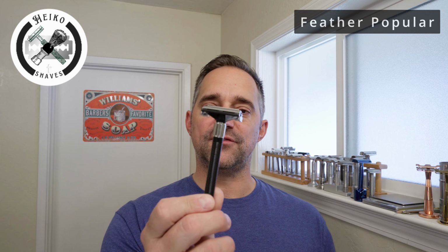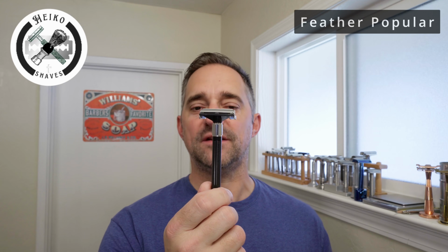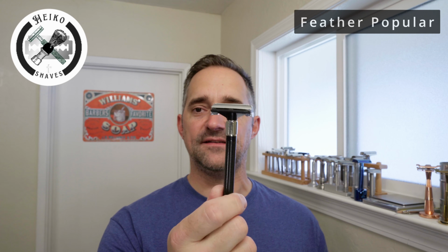So this is one of those brands. Feather has been around for a long time, and they have been making shaving related products for a long time. This is a $20 razor, or let's say $21, because it's $20.99 on Amazon currently, but it could be that you find this somewhere else a little cheaper.